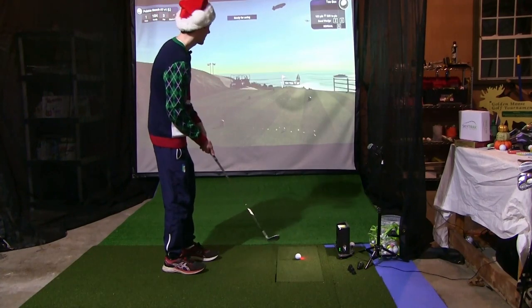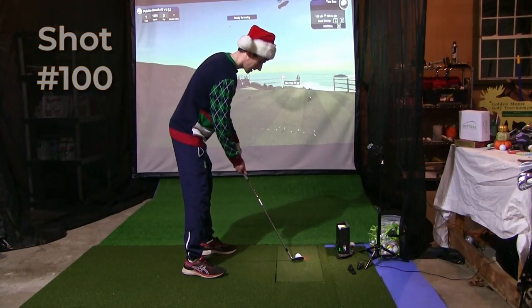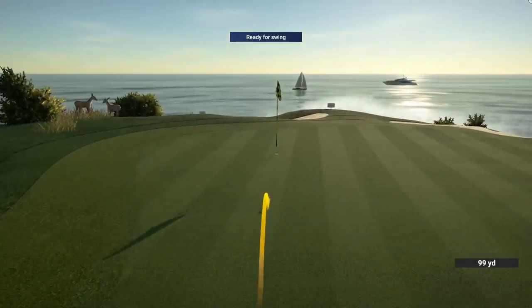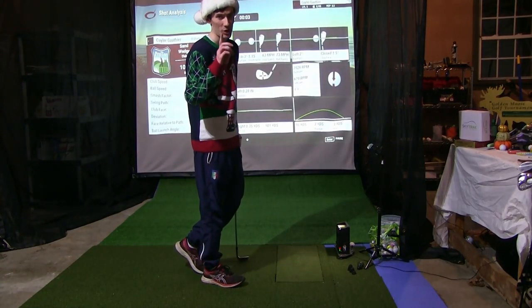As the heater comes on, shot number 100 up here with the 52. If this doesn't go in, we're taking a short break. But maybe it just goes in. Release. Oh, perfect line. Not quite the distance. All right, I'll catch you guys back for shot 101.